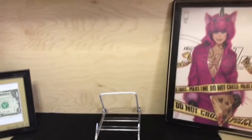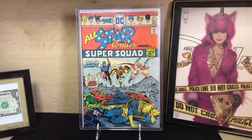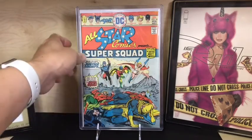All right. This was a part of the winning from the Doom 143 blind box, which had an 8.5. Had a Batman Avenger 12, which was the first appearance of Harley Quinn, and this, and I believe Valkyrie. But yeah, All Star number 58, first appearance of, right there, Power Girl, right?